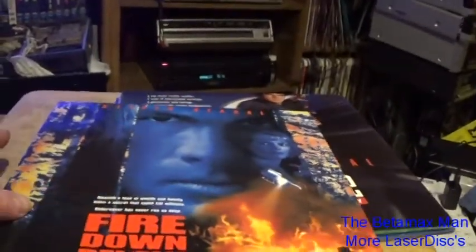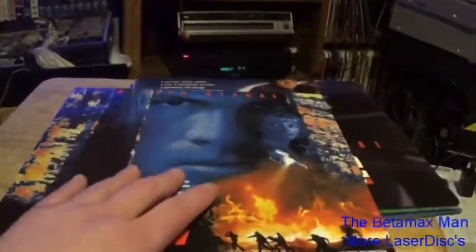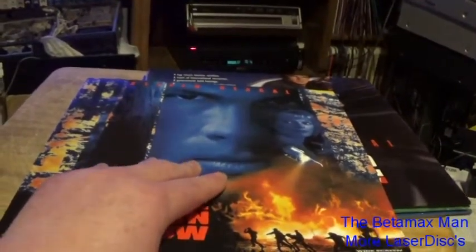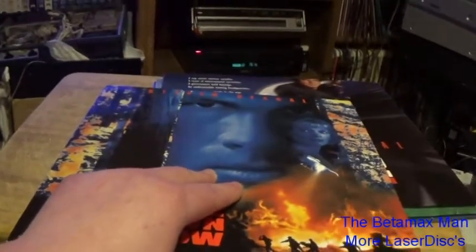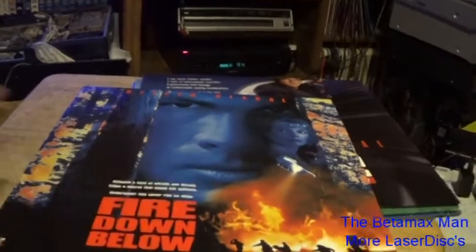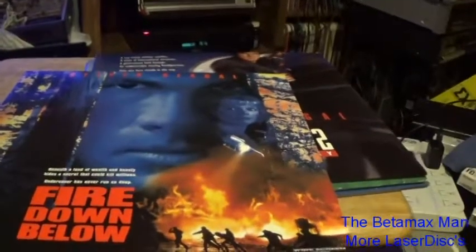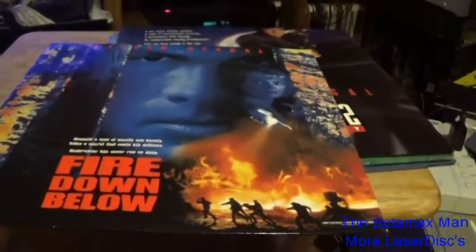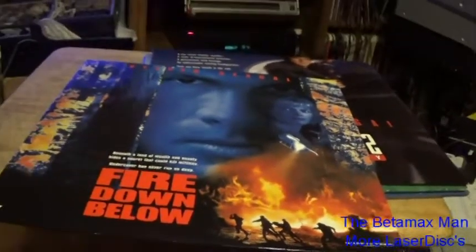Here we have one of my favorite movies of all time, Fire Down Below, which I'm going to watch probably Friday night. Friday nights are always special to me, because I get Saturday and Sunday off, so it's kind of a day that I celebrate when I get off work. I like to eat dinner, unwind, and watch a good film on LaserDisc.